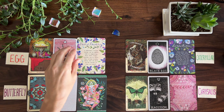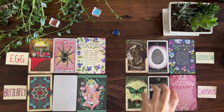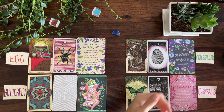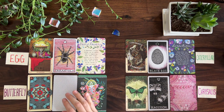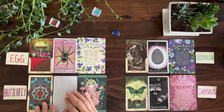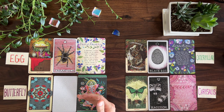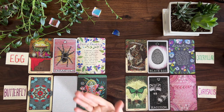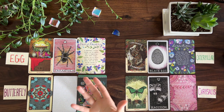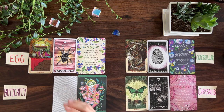Like where the egg stage and the caterpillar stage were more just for you, and the chrysalis stage too was for you, but it's like preparing you to step into this butterfly stage, which is where you can start serving others, but serving others in a way that really, really feels aligned and in a way that doesn't strip you of energy. You know, you give your gifts and they're welcome into the world, and you only feel brighter and lighter. Okay, so you have, what is this?